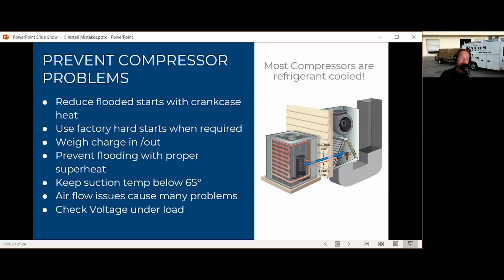Preventing compressor problems also means using factory hard starts when required. That is another thing that we see a lot. People fail to put in the factory hard starts when they're supposed to have them in long line applications. What happens is, if you don't have the factory hard start when it's designed to have one, sometimes it won't start, especially when it's attempting to start under pressure, and that causes it to go out on thermal overload. That can cause long-term problems if it's going on and off on thermal overload quite often. So there are a lot of factors, especially when you have long lines, and you need to pay attention to those long line factors. In some cases they're going to recommend solenoids, and in some cases they're going to recommend hard start kits, and you have to follow those recommendations. We see those get ignored a lot on a lot of equipment.